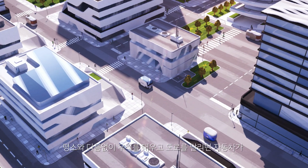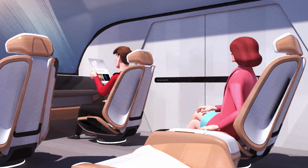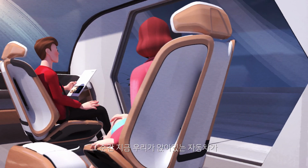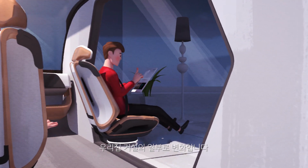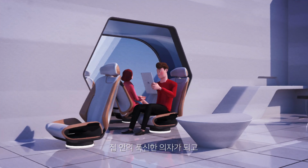After transporting us around from place to place, the automobile returns home and docks with the mainframe. All of a sudden, the car seat from within becomes a part of the living room interior. The seat spins around and resituates itself to become a comfortable recliner.